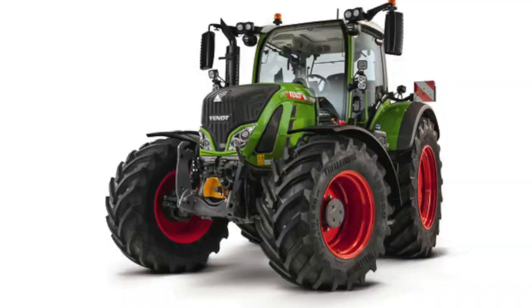Loads of questions about the Fendt. Where's the Fendt? When's it coming? I'll give you a quick rundown. Basically, it was meant to arrive end of April, start of May. Now it's the 27th of June, so it's coming up on 2 months late. It didn't arrive when it was meant to arrive, which I didn't think it was going to be on time anyway, so I wasn't too worried.